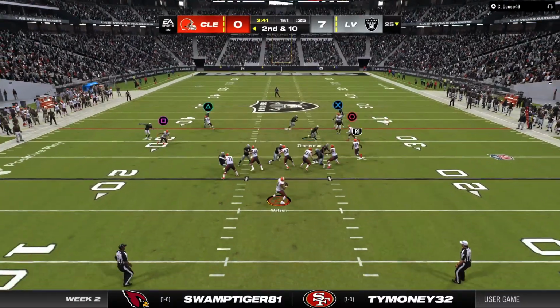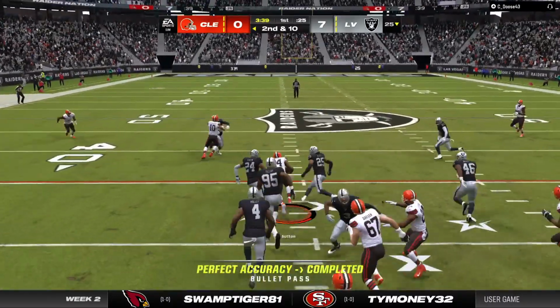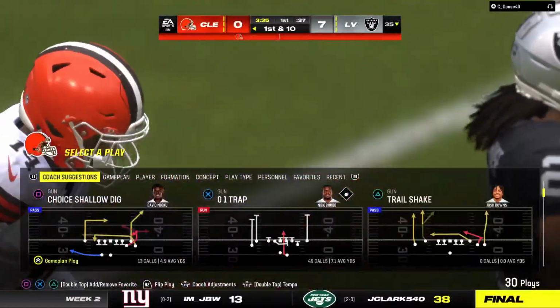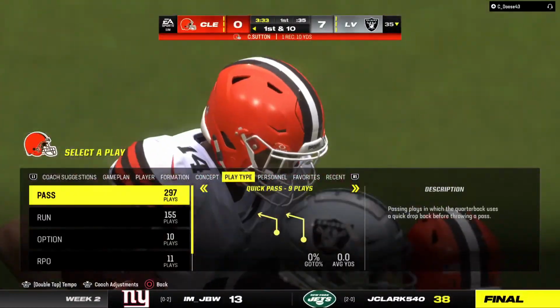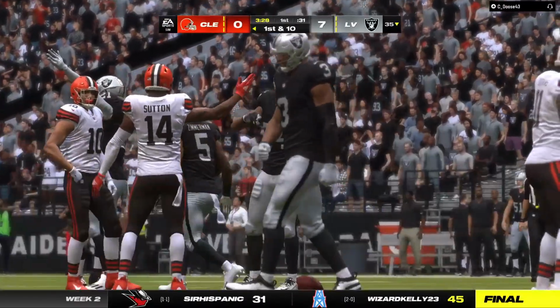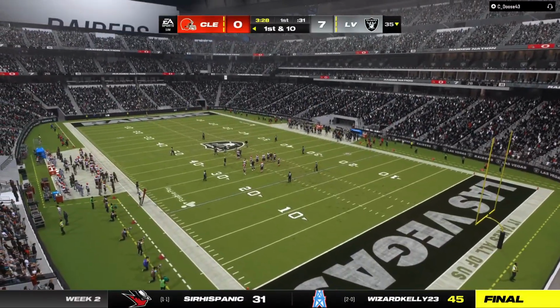On 2nd down, here's Watson. Got a man open, it's Sutton. And he's brought down, getting this one up to about the 35. It's a gain of 10, and the Browns are going to get a 1st down. We'll see what kind of mindset they have here offensively after giving up the touchdown on the opening drive.